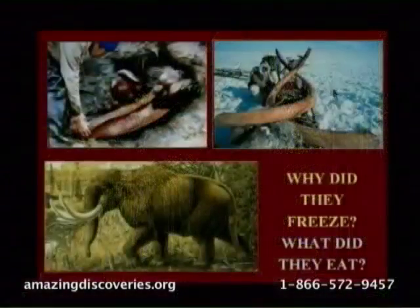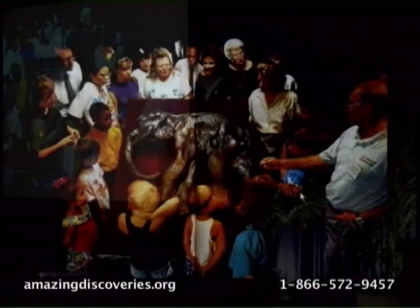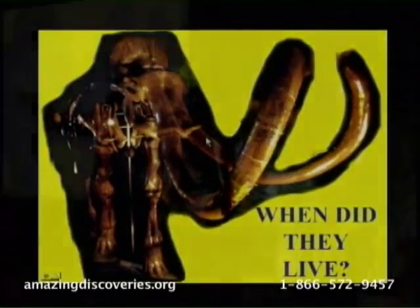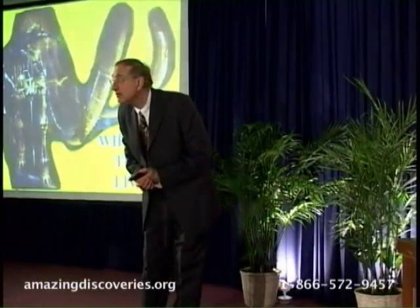Now, when you dig these creatures out of the ice, they are today still very much intact. And you can dig them up, and some of the meat is still edible, like this creature over there. Totally edible. So when did they live? If the meat is still edible, how old are they? Millions of years? How long can you keep your meat in a freezer? They say a year, then you should throw it out. Well, dogs can eat this stuff still.